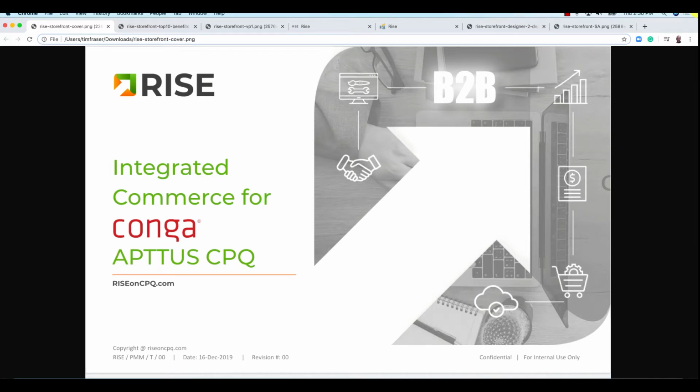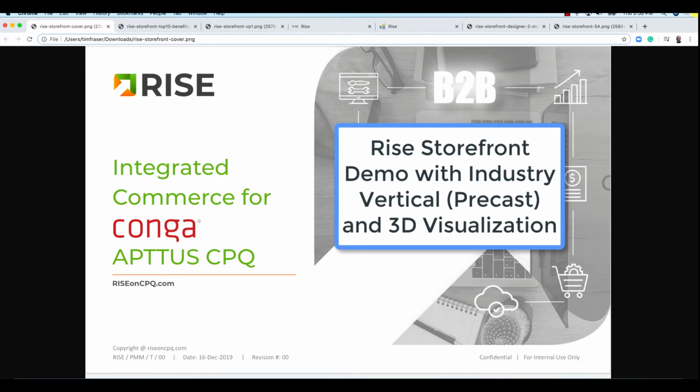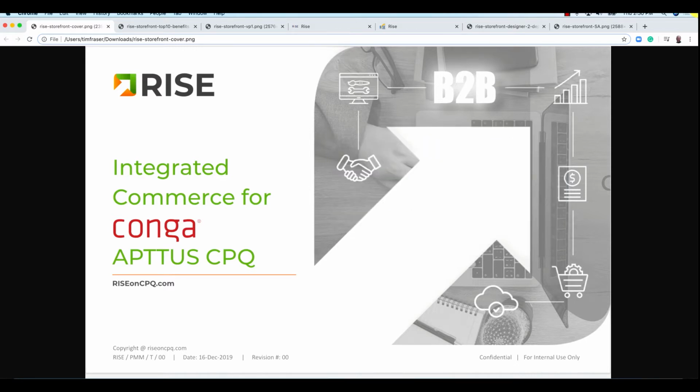I'm here to give you a quick introduction to the RISE Storefront. It is an integrated e-commerce platform with the Aptus CPQ engine from Conga.